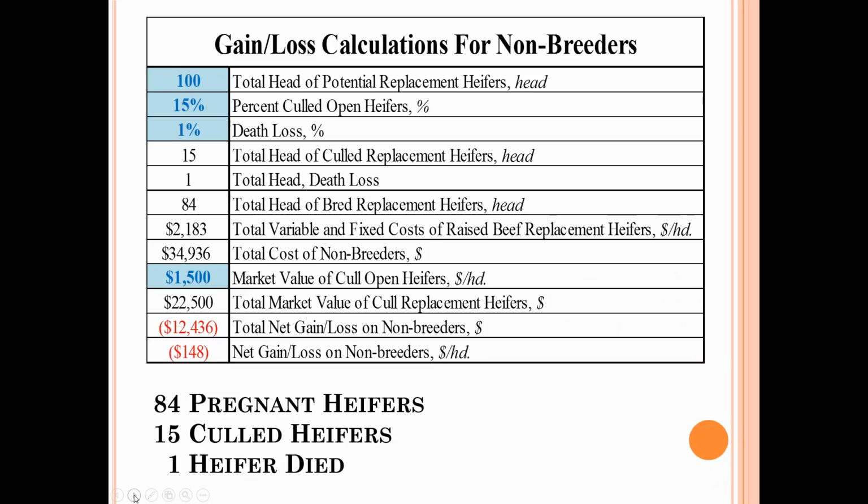So now we're going to make that adjustment for our non-pregnant heifers. In our example, we started with 100 potential beef replacement heifers. One heifer died, 15 heifers were culled, leaving 84 pregnant beef replacement heifers. The math is as follows.